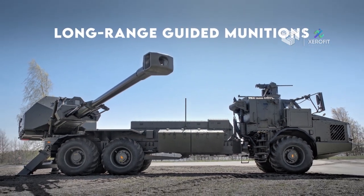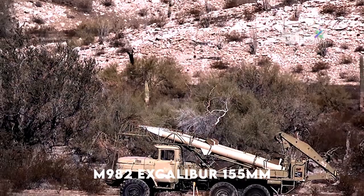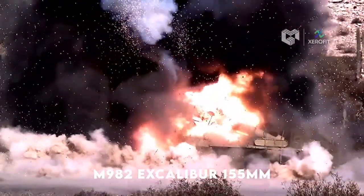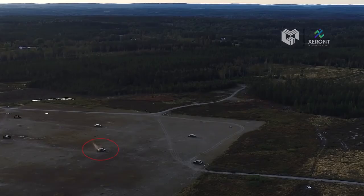Long-range guided munitions. The great thing about the Archer is that it can shoot M982 Excalibur 155mm extended range rounds that are guided by GPS. The shell is jam-resistant with only a 6-foot miss distance regardless of range. The Excalibur travels up to 37 miles. It is equipped with a fire control system, a laying system, and a muzzle velocity radar.